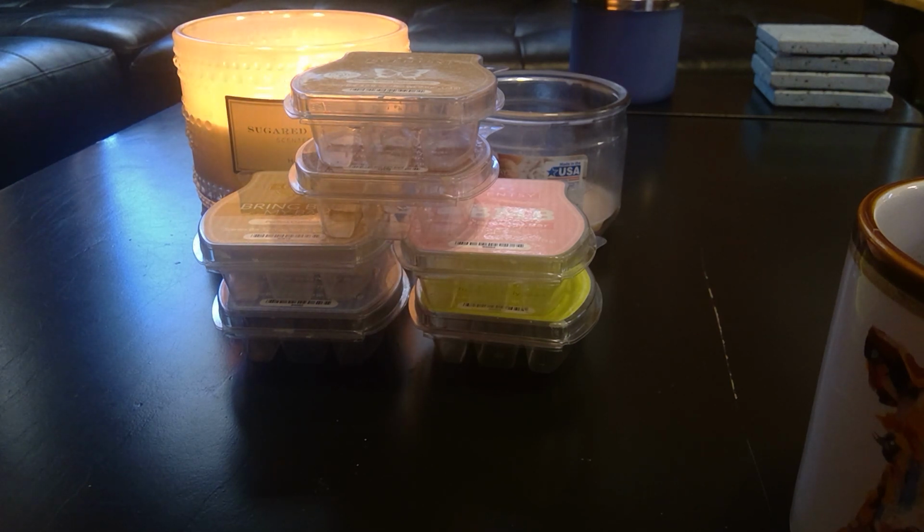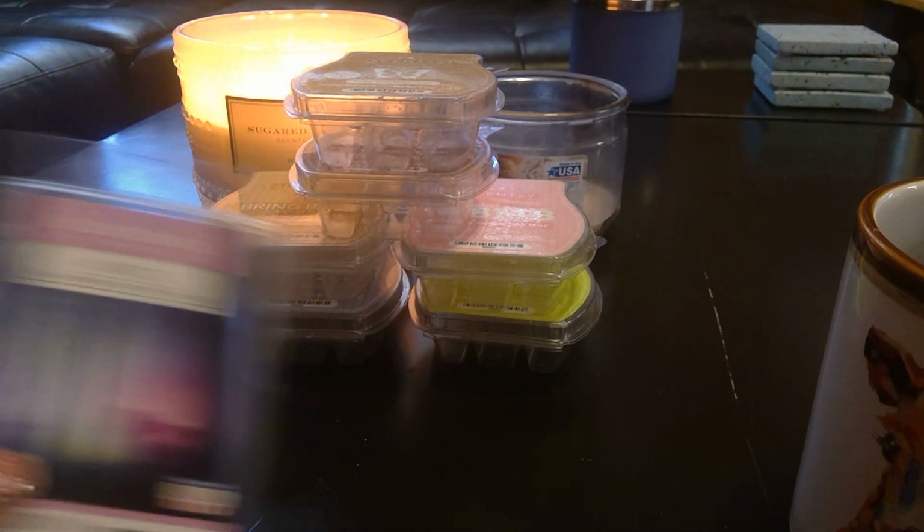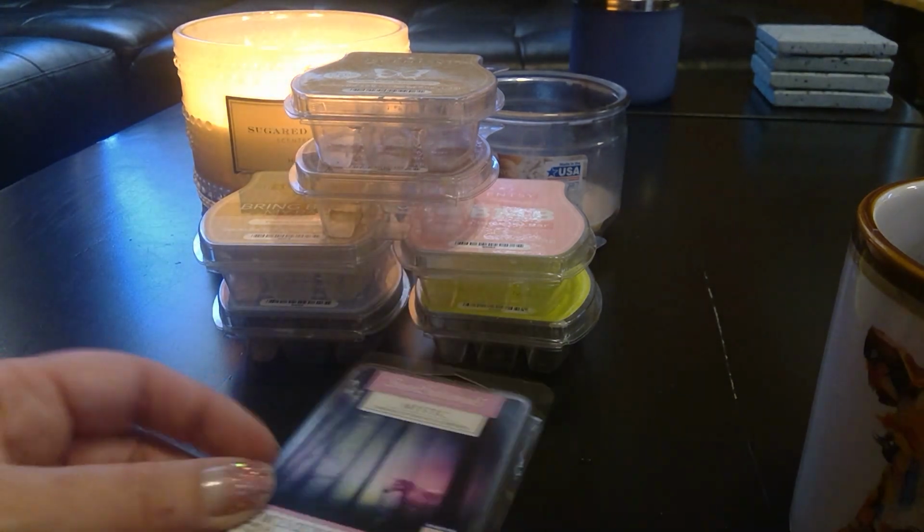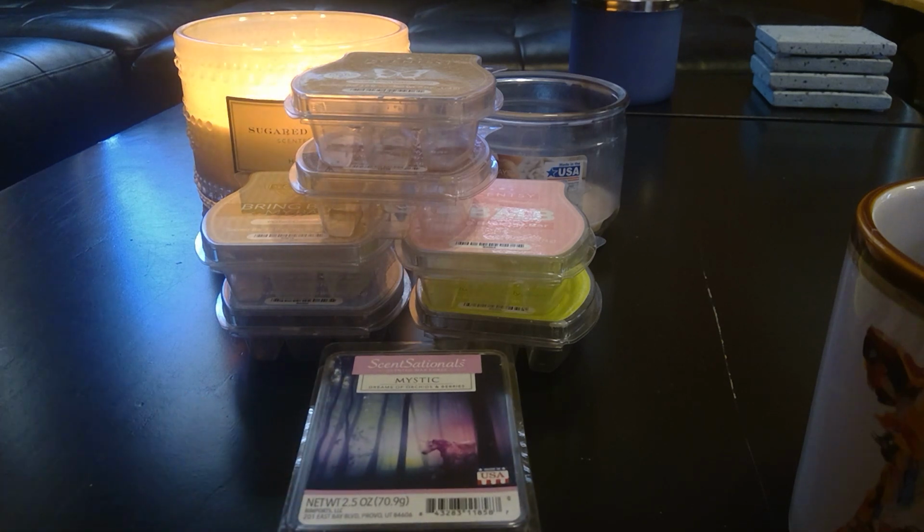We only have one from Sensationals, and that's Mystic, and it says Dreams of Orchids and Berries. And yeah, this was just a kind of perfume berry type of scent. Something that I think you would find in body care, like a body spray or a body wash. Pleasant, nice, not long lasting, not strong, but come on, it has a unicorn on the cover. You had to at least try one of it.